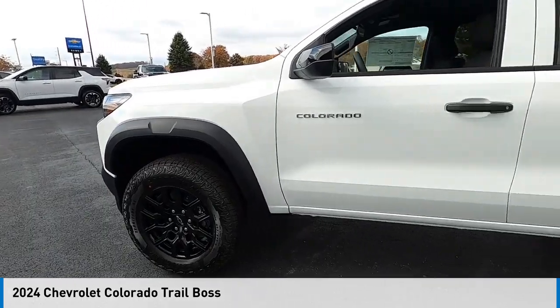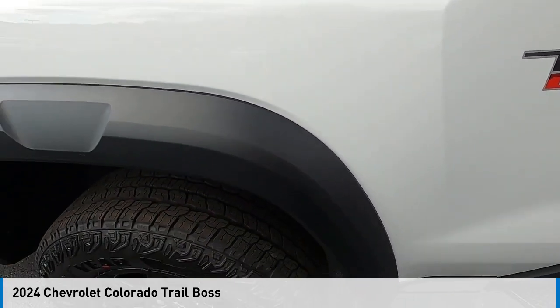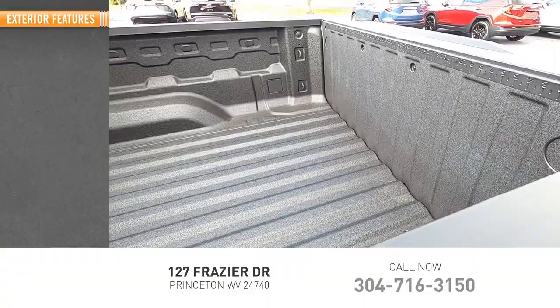Take a ride in the 2024 Colorado. This vehicle is powered by a four-wheel drive, four-cylinder, 2.7-liter engine. Here are some of this vehicle's great options.